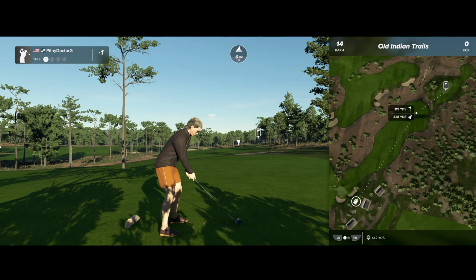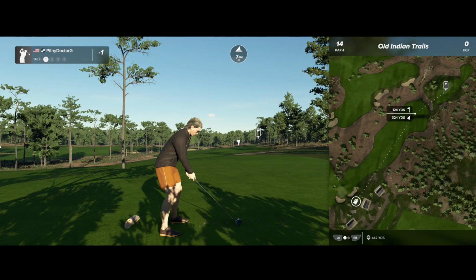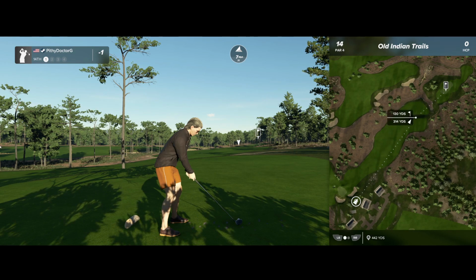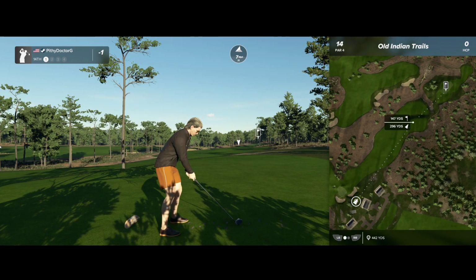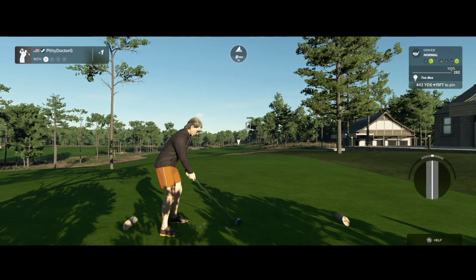Alright, we got a split level fairway. Kind of looks like a beluga whale or something, with the mouth there. I wonder if I catch the downslope there, if I'll just kind of trundle on down to the lower fairway, because I don't think I want to lay up here.